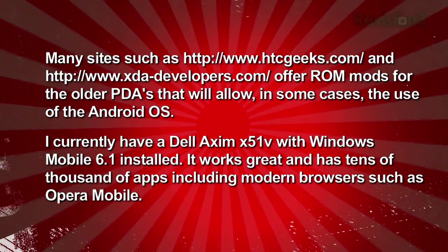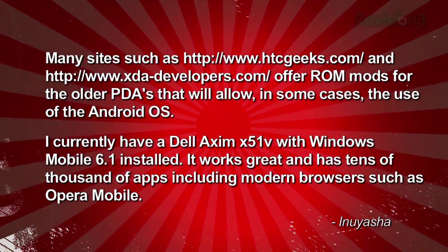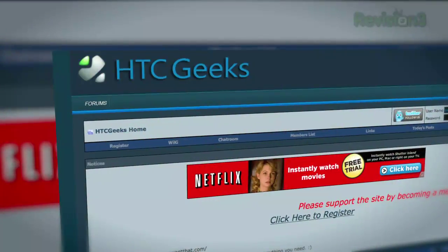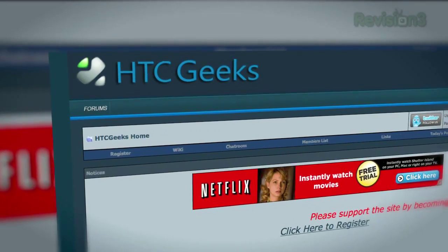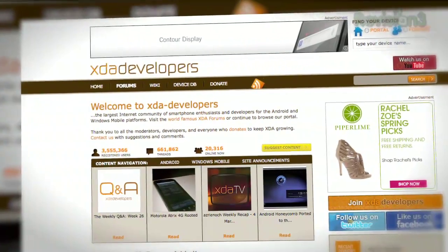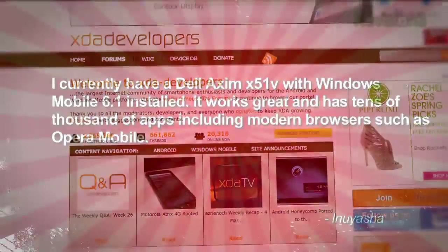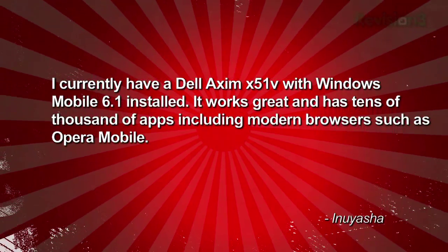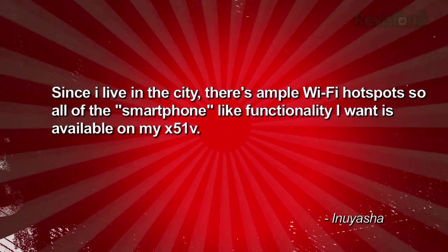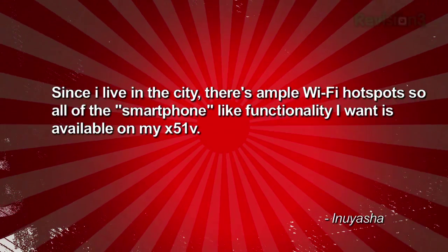And Anusha emailed, many sites such as htcgeeks.com and xda-developers.com offer ROM mods for the older PDAs that will allow, in some cases, the use of the Android OS. Currently, I have a Dell Axim X51V with Windows Mobile 6.1 installed. It works great and has tens of thousands of apps, including modern browsers such as Opera Mobile.